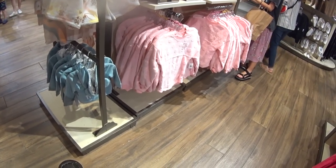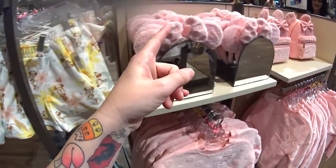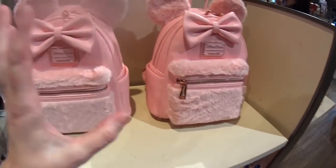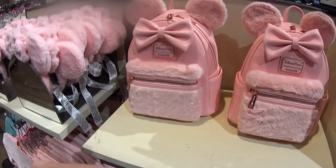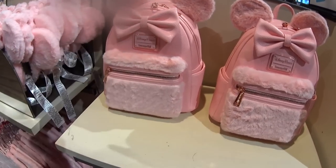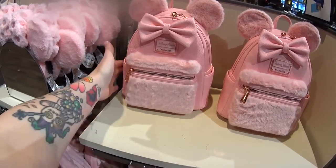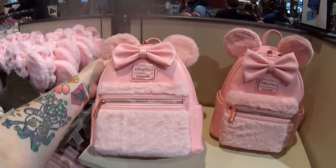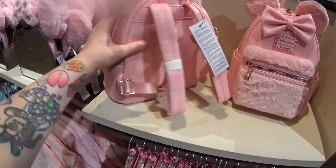I was just walking by, and I was like, oh, look, there's the girls' spirit jerseys to match, and look, there's the ears. And then I was like, oh my gosh. I just asked you guys what else we needed in this collection, and I couldn't think of anything, but this would be it right here. If you guys said Loungefly, good job. Wow. It has the fuzzy fleece ears, and the pocket is fleece. The rest of it is a textured faux leather.